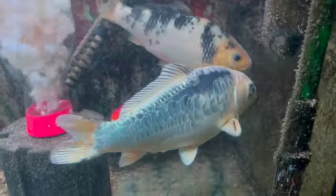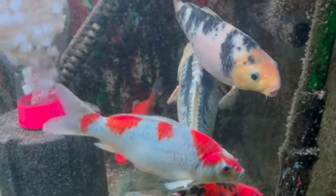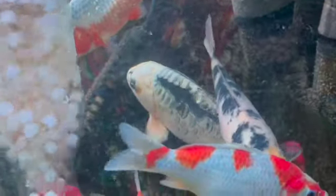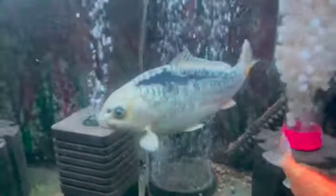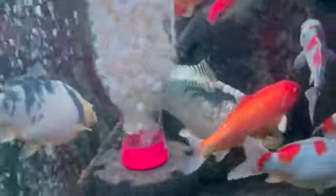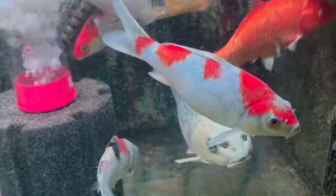And this one, he's gone behind there now. Well, she has, not sure what. That's got to be 10 inches long now. I reckon it'll be a foot by the time the weather turns warm enough for me to take it out. So I've been a bit worried it might outgrow the tank, but they're okay. They're quite happy at the moment.